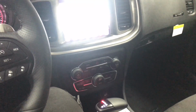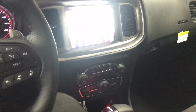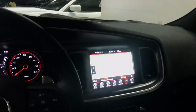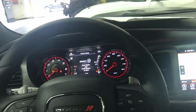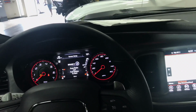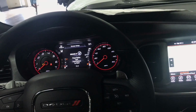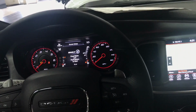So basically, that's it. I mean, it's a Daytona. It's not as fully equipped as a 392 because it does not come with the Hemi 6.4 engine. Some people are willing to go less on the engine specifically because of the gas costs. So that's basically it right there. It's an optioned out 5.7 liter Hemi.